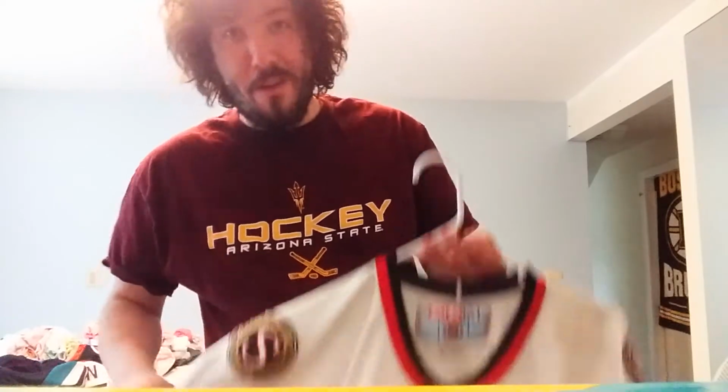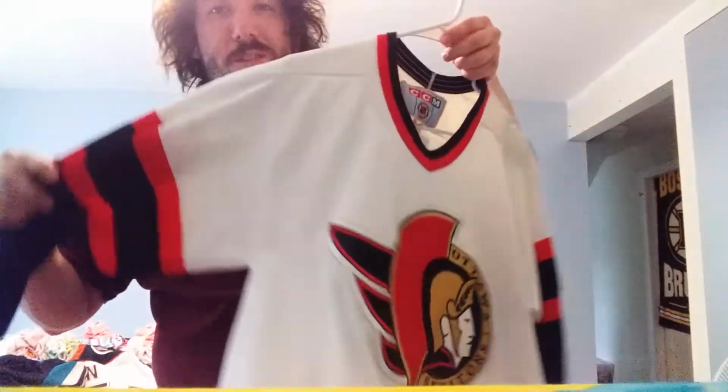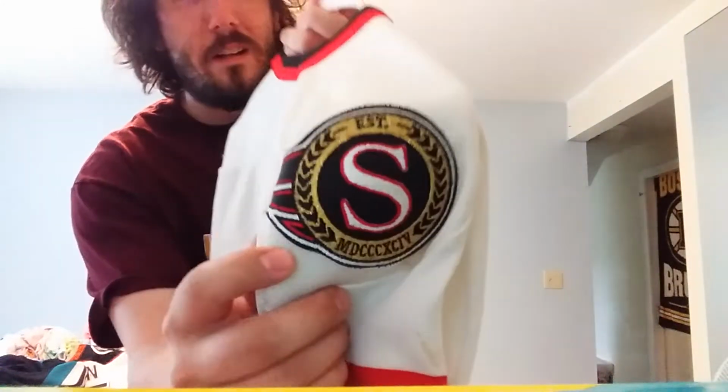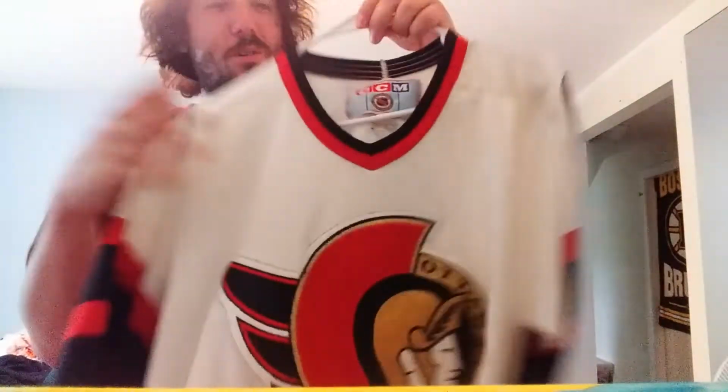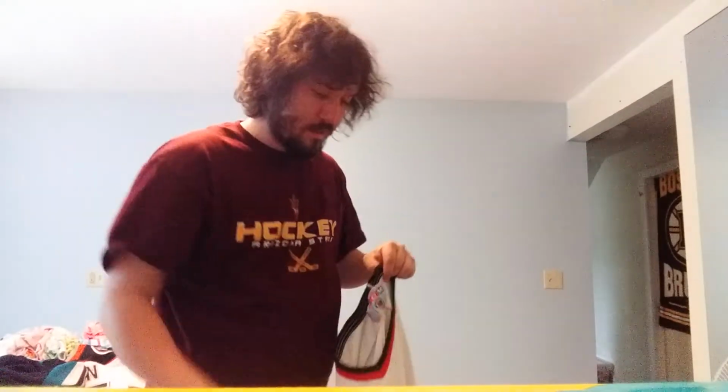Now this one is also the Senators, and I'll actually throw this on for you guys, because I've had this for years. The old Ottawa Senators from the 90s. Got the shoulder patches going on. I don't remember what size this is. It's all rubbed off, so I can't see what it says. But I'll throw this on for you, just to show you how amazingly tiny this is.